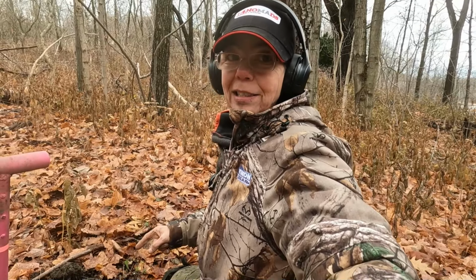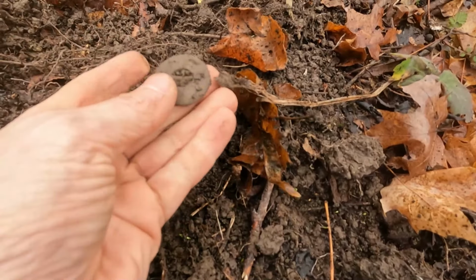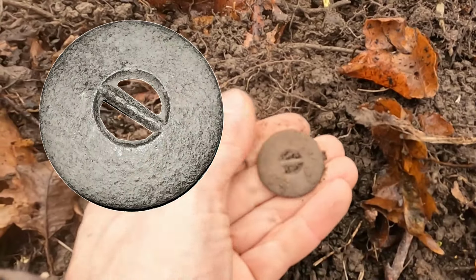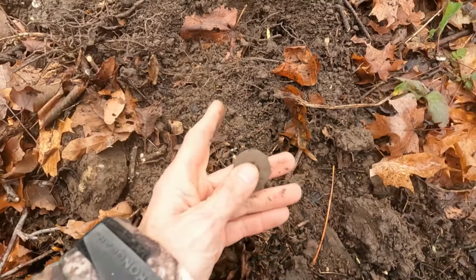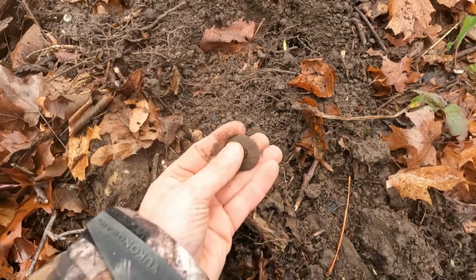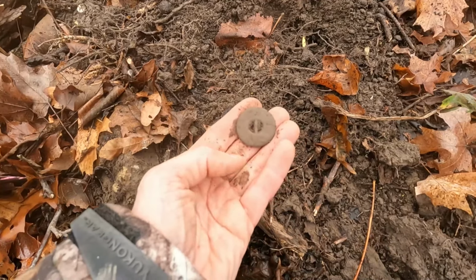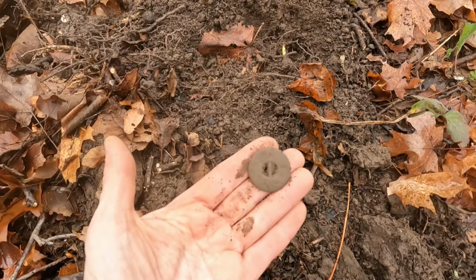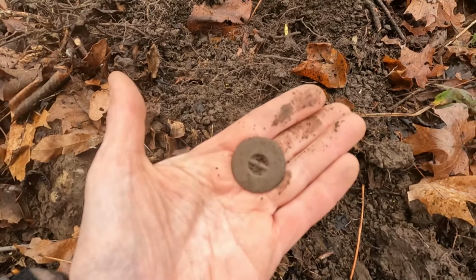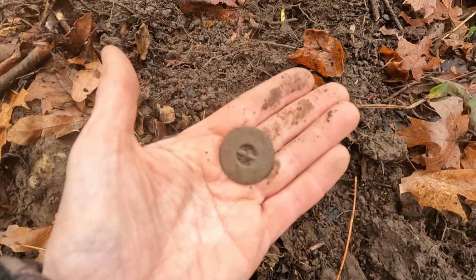You are not going to believe this, but there was another signal where I dug that hemweight. Wow. And you know what? This one's bigger than the last. I am beginning to think that maybe there's a skirt or a dress here or something. Wow, that is way bigger than the last one. My gosh, I'm gonna really swing this area. Wow, two hemweights in one day. Wow, incredible.